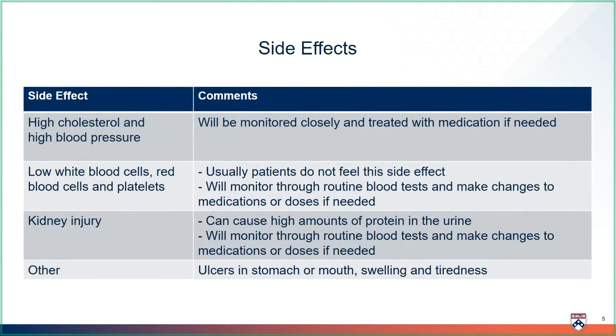To keep your kidneys safe, remember to avoid the NSAID medications, including ibuprofen, which is brand name Motrin and Advil, naproxen, which is brand name Aleve, as well as high doses of aspirin for pains or aches. Ulcers, swelling, and tiredness are also possible side effects of Everolimus.